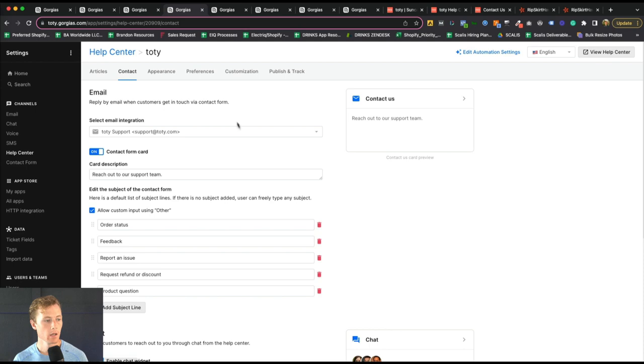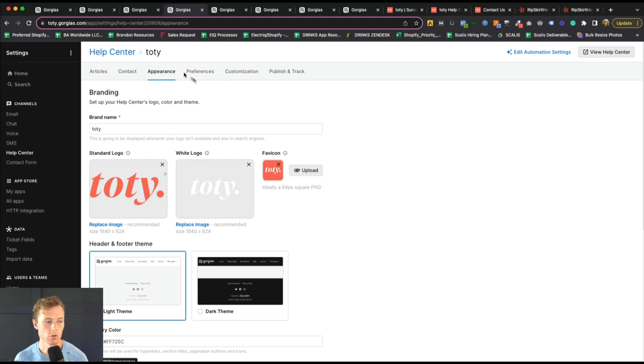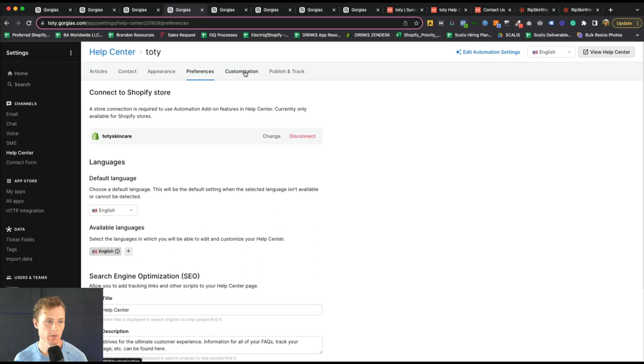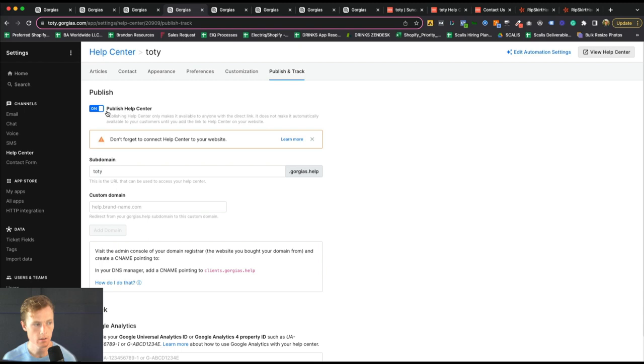You also are able to choose whether or not you have the contact form in there, whether you want to enable the chat widget. Again, my recommendation here is to have more rather than less. And as usual with anything within Gorgias, you can customize the appearance, change some of the preferences, and then also add in header elements. So if you want to include navigation links to get back to the main site and things like that. And then publish the help center. You can choose what subdomain it's on.